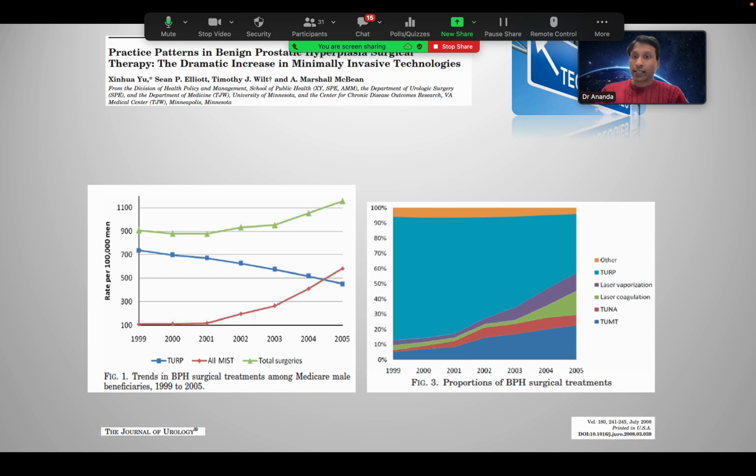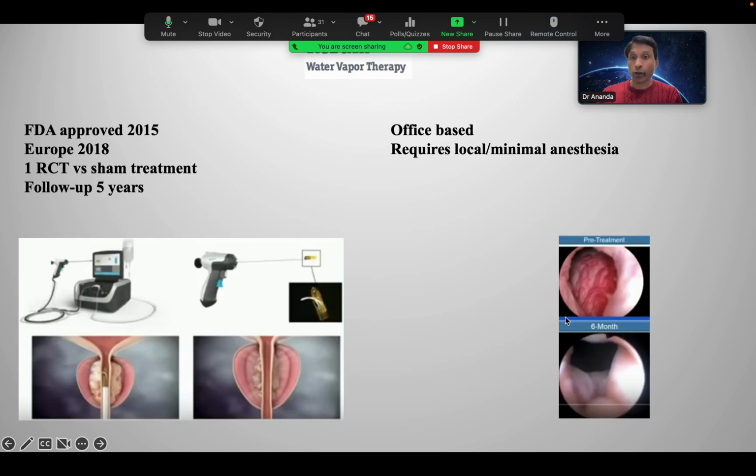As you can see, the number of patients undergoing TURP was gradually dwindling way back in 2005 itself. If we are able to have an update on this study up to 2013, you can see that TURP will be a much smaller share. Laser vaporization, transurethral needle ablation and transurethral microwave therapy, one of the fastest technologies, have taken over a share from TURP. Rezum was FDA approved in 2015.